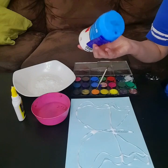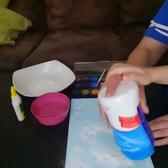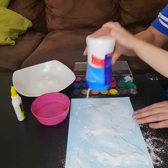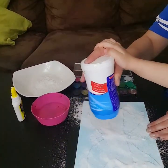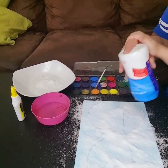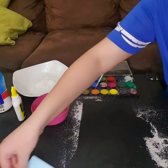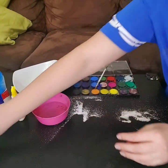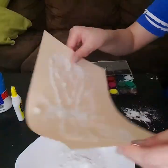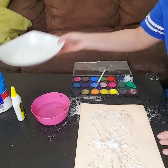Now we will take the salt. Come with me, the salt please. And we will put the salt on the glue. You need a lot of salt to keep it here. And like this. You will keep it for some time until it dries. That's why I have a ready one for you. I did it earlier. You will take all the extra salt and put it in a plate. You can keep it for any other salt painting activity.